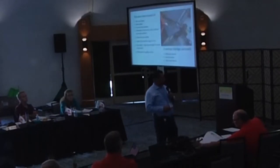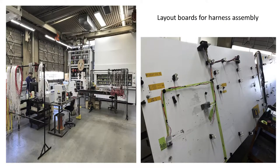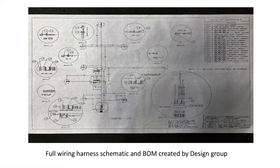It is OEM quality, OEM or better. We have quality control. We have a pull tester for quality control, and we visually inspect everything that is built. The drawings and the bill of materials is done by design, working on a pilot. We'll lay the harness in, and we'll get all of our exact measurements and all of the pieces and the breakouts where everything needs to go.